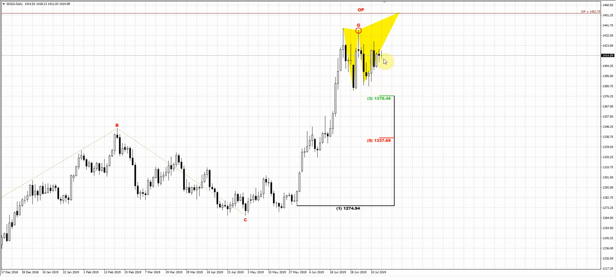This butterfly will be valid, and we suggest that its major target will work like a magnet, especially because it stands not only on the daily but on the monthly and weekly charts. So this is a very important target on all time frames. So 1450, and we suggest that the market probably should hit it first before any other action starts, in particular before a major retracement could start on the gold market.